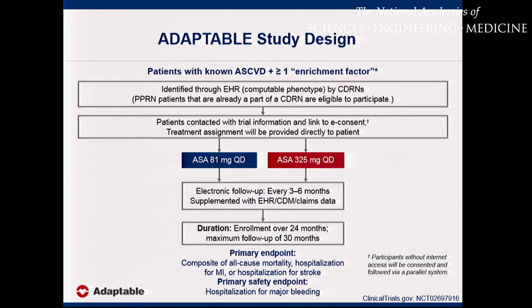that therapy? So we are using our common data model and electronic health record data to identify patients who are eligible for the study. We're approaching them predominantly electronically. Once we identify them, we send them to a website where they go through an e-consent process, and they get randomized either to baby dose or regular strength aspirin, and then we're following them predominantly electronically, pulling data from their electronic health records and from claims data to see what happens to them over time, as well as collecting patient-reported outcomes from them, following them for 2 years to look at these endpoints.